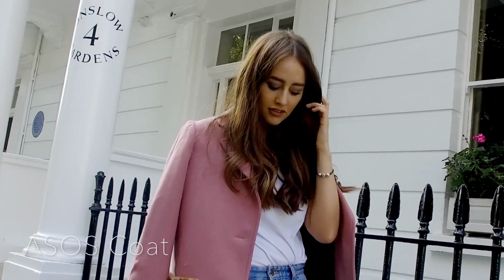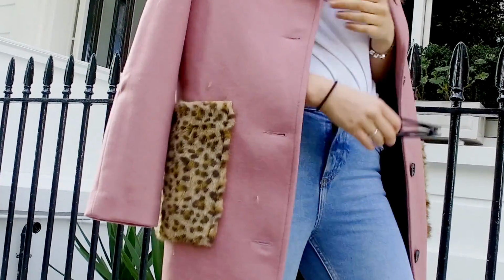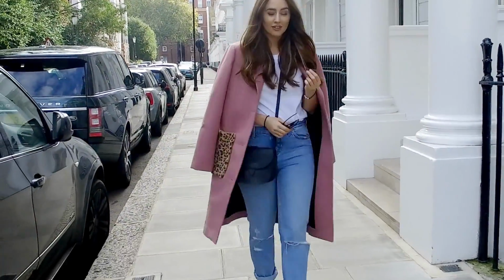And my final look is one which is a little bit of a different take on leopard print because it's not full on, but the way that it's done is really quite quirky. So it's this pink coat from ASOS. It's a really masculine oversized fit. In fact, it's actually really large, so I would suggest going down a size. And it's got these super cool faux fur patch pockets on the front, which stand out perfectly against the pink.